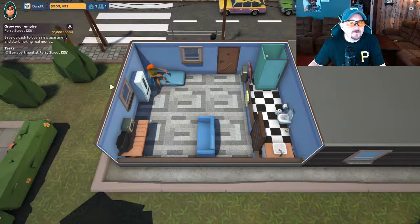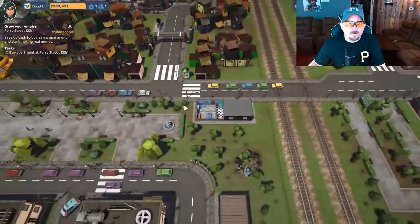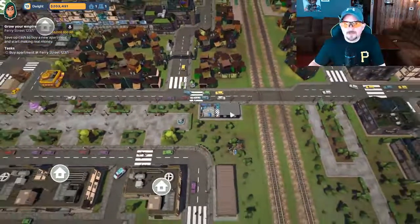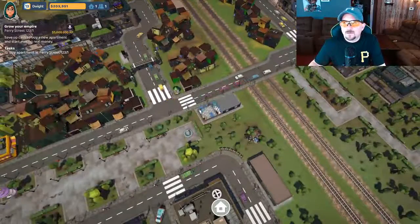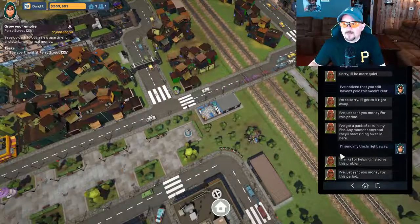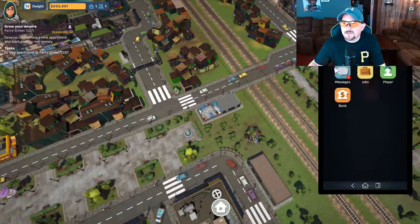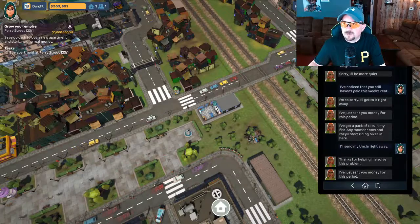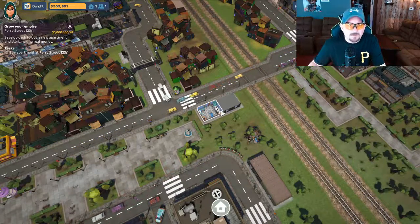All right, so how do we find this other property at Ferry Street. How do we know where Ferry Street is exactly? Oh, thank you, Kelly. Thank you. I've just sent you money for this period. That is great. Great news. I wish that would kind of clear the messages off if you open them, so you don't have to go in a second time, but whatever.